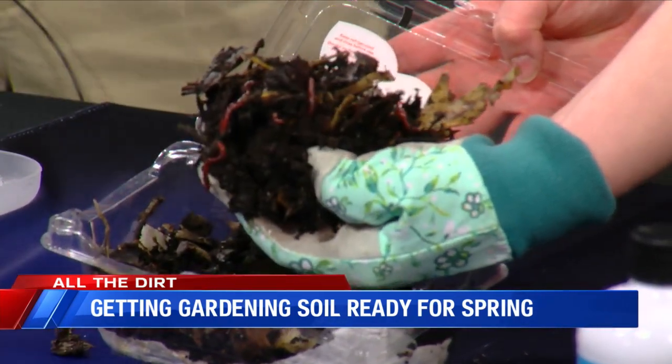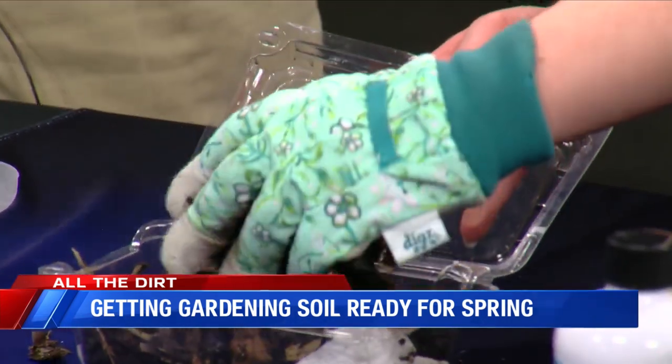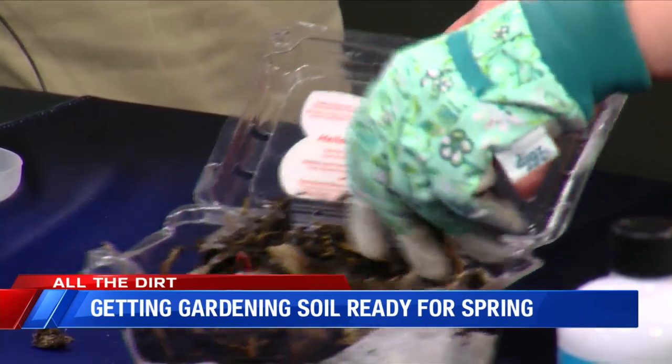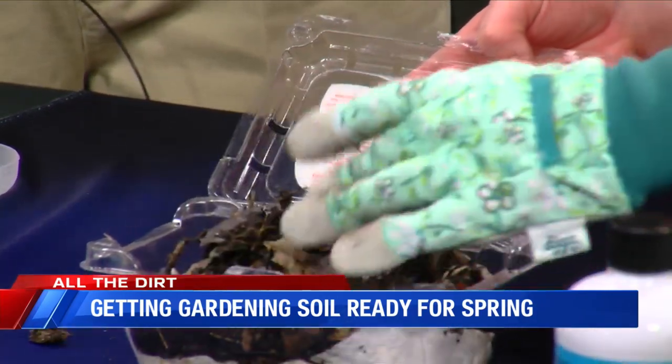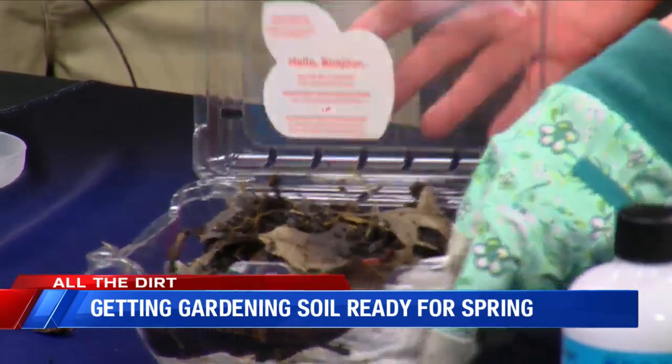Yeah, and that's a very specialized type of composting that I think is great. People can do it, even if they live in an apartment. They can get self-contained units. Like you said, it's a way to get rid of your kitchen waste, let the worms eat it up for you, and make that wonderful compost for your garden.